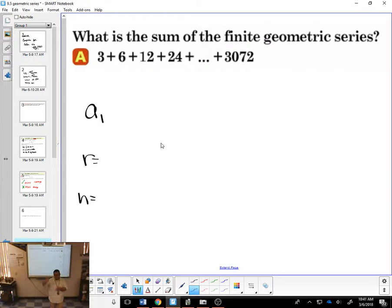But if it goes on forever, and the numbers are getting smaller, then yeah, I can get to the sum of that. But if the numbers keep growing forever, I'll never get there. Okay? So keep that in mind. So I need a sub 1, I need r, and I need n. Well, what is a sub 1? It's just 3. It's the first one, isn't it?